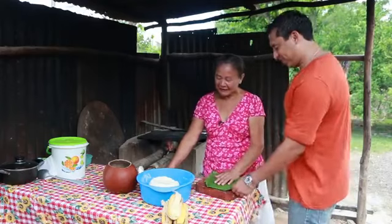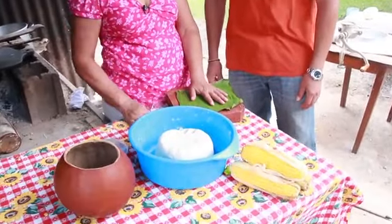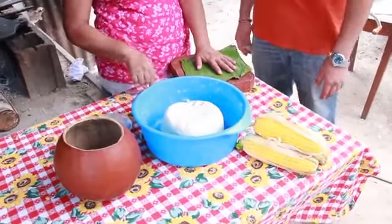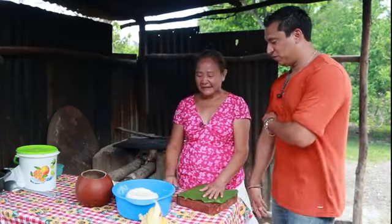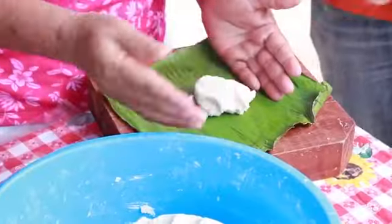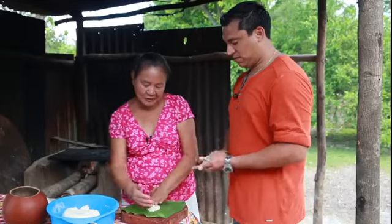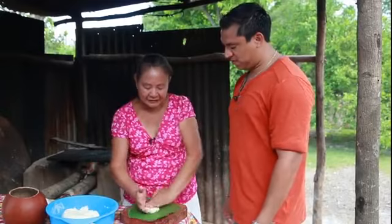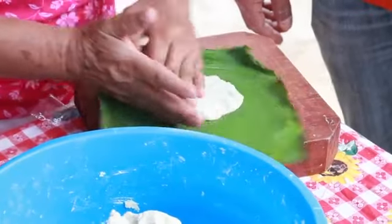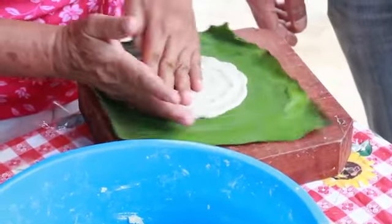Okay. To make the tortillas, so this is the plantain leaf. Yes. We say in the old times they used plantain leaves instead of the plastic bag. Yeah, but nowadays we use plastic. Okay. So can you demonstrate for me? Okay, so you take more or less, depending on how big you want your tortilla. You want it big, you'll use more masa. Okay. Look at that. You make your tortilla. Right. I don't know if I could do that.